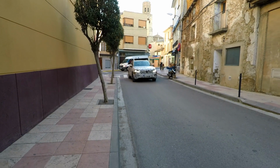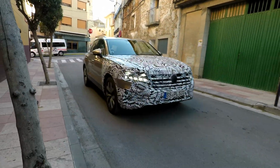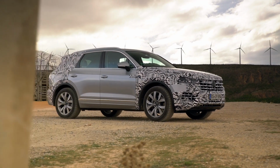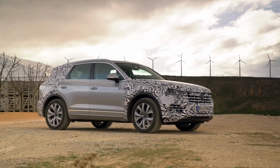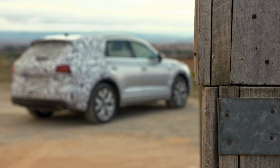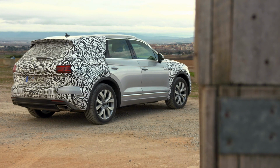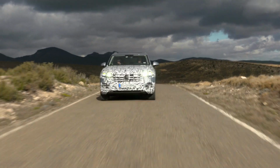If then the R-Line package is available, I recommend you to take this. The uncovered version that was shown to us journalists looked amazing, as even the bumpers were white, just like the whole car. And this combined with huge 20-inch rims, well, it doesn't have to hide itself. The only thing that I like more about the petrol version from the exterior looks are the tailpipes. They're bigger and somehow more impressive.